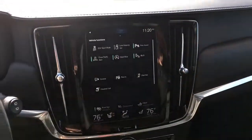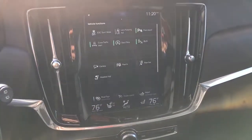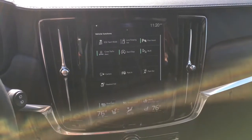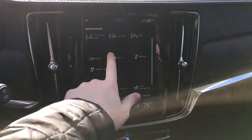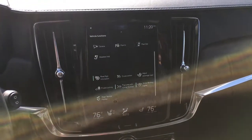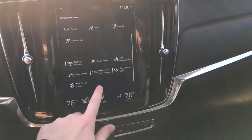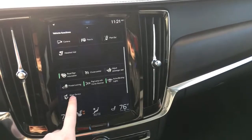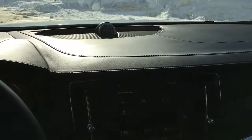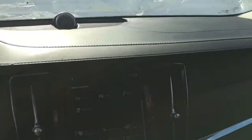Over here, this is where you can turn on and off all of your vehicle functions, such as your lane departure warning, your park assist, your cross traffic alert, your automatic start stop, blind spot warning. If we go down even further, your road sign information, your active bending lights and cornering lights, and you can also turn off the adaptive function of the cruise control, and also put your wipers up into the service position by touching that button. And they will pop up out of the way for you. Neat little feature there.